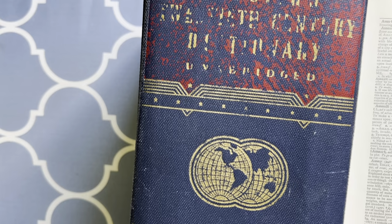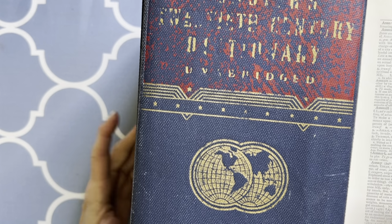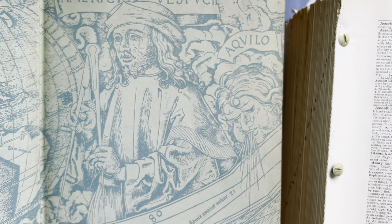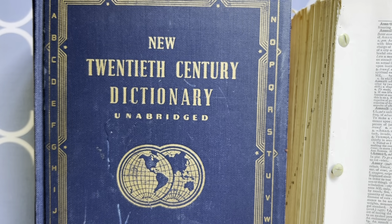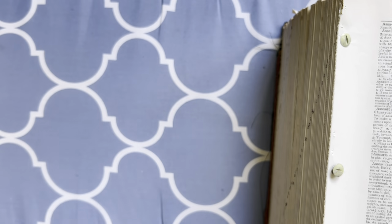I have two bound dictionaries like this. So I would say that spine is 6 inches. And this one is a 1943. Beautiful end papers. The other one, I just looked at the date, is 1947. So this one that is without its cover, I'm going to get this out of the way.